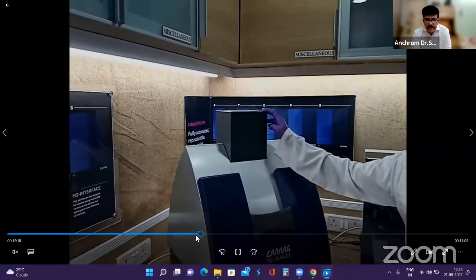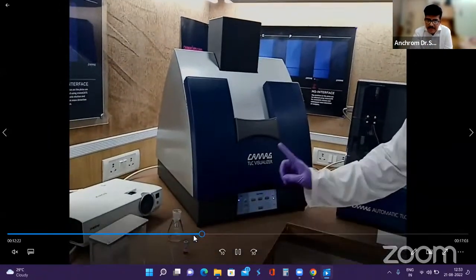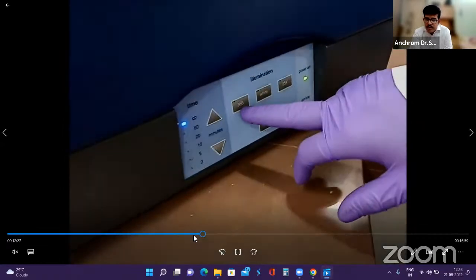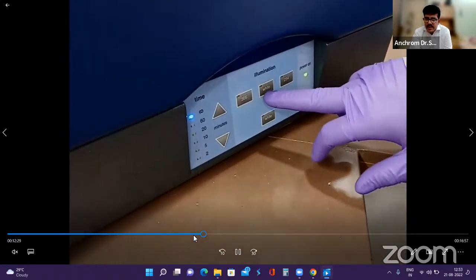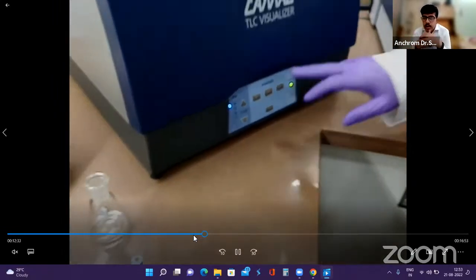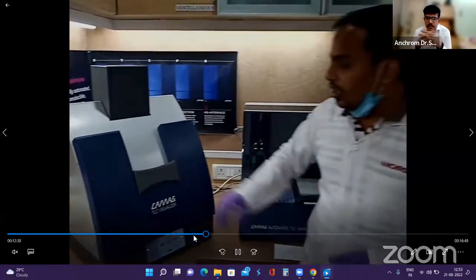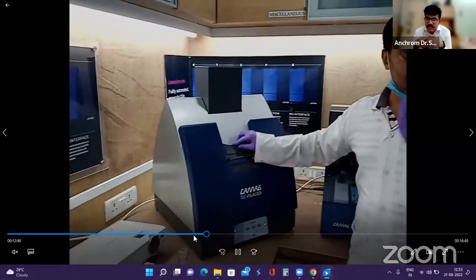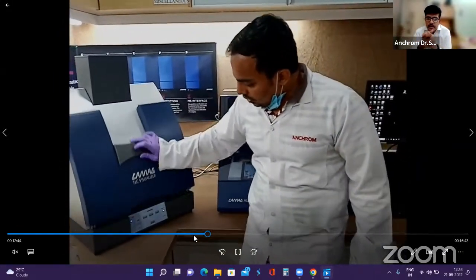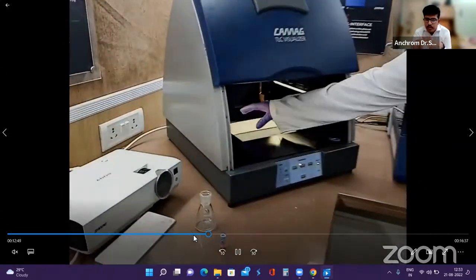Now, after this has been done, the image is being taken in this visualizer. It has got 3 lamps, 254, 366, and a white lamp. These are universal, and the same set of lamps are used everywhere. There are selective filters on the lamp to give you the selective light onto the plate. Many of the people don't have these filters, and that is why they see the plate in a different shade and color. But ours is optimally standardized. High quality filters are being used.